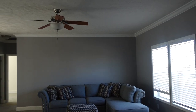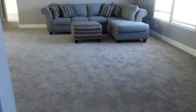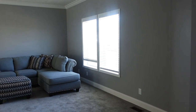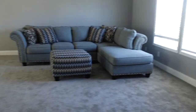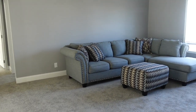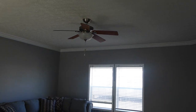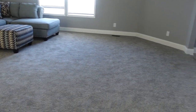It's got your little entryway. And then to the right, you got your living room. You got a ceiling fan in here. You got a nice wide area for the living room. You've got two big windows in here. You could do a lot. This one has vents in the floor, but I'm sure you could order this house with vents in the ceiling. Really nice. Super, super nice, really pretty.